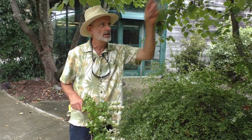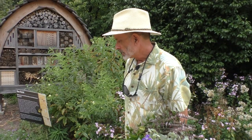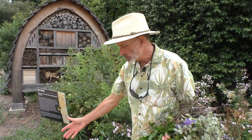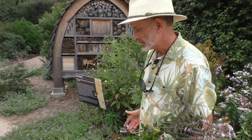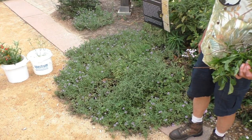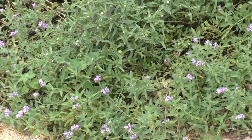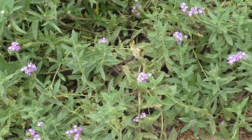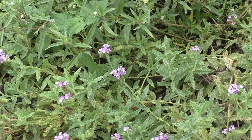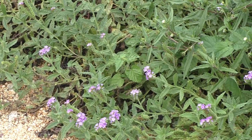Okay, we'll head up to the perennial border area. We are now in the new border just before you get to the main perennial border. I do need to talk about this plant down here. It looks very much like a verbena, but it's not even related to verbena. It's heliotrope. The genus is Heliotropium. The common name is heliotrope. It's actually in the borage family, so related to comfrey and forget-me-nots and lungwort, Pulmonaria.